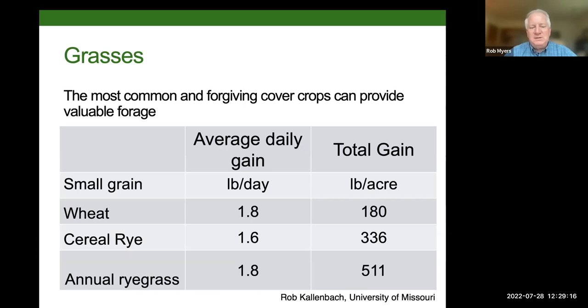He did some detailed studies looking at some of our winter cereals like wheat, cereal rye, and also annual ryegrass to see what kind of rate of gain that cattle could get from those, grazing them as cover crops. And he found these figures you can see here, about 1.6 to 1.8 pounds daily gain, which is quite good. That's better than we'd often get on pasture situations.